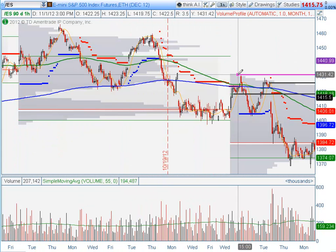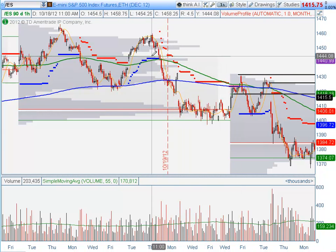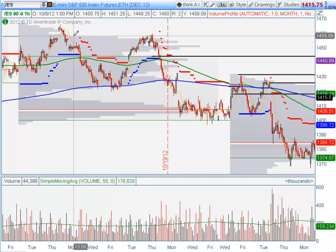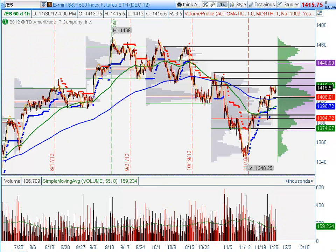Also, if you want to note the high for last month, 1431 or so, and then we go into the prior month, which we're yet to test, the value area high for that month, which is 1444. From there, I'm looking at the very top of this high volume area, which is 1458, and these are all important levels that you want to take note of.